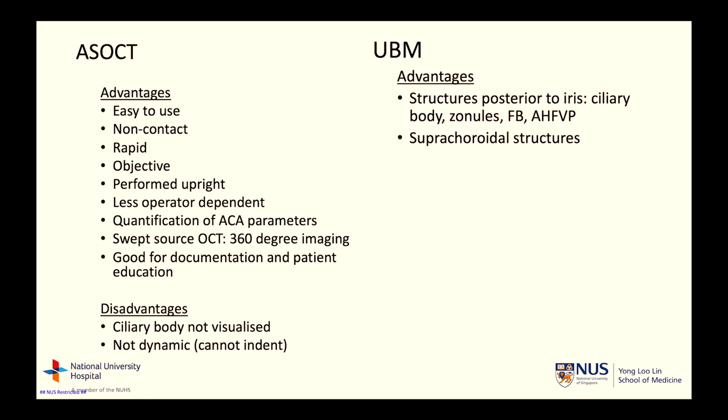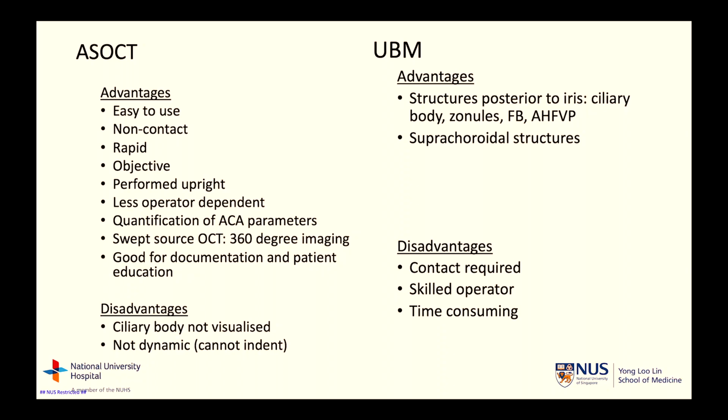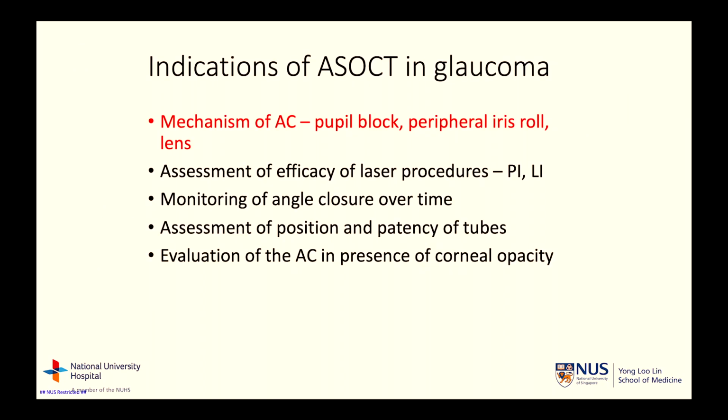The ultrasound biomicroscopy is something that you might have in your practice. It is particularly useful in visualizing structures behind the iris, such as the ciliary body, as well as the zonules and the suprachoroidal structures. But it is something that requires a skillful operator. You need some time to perform the ultrasound scan, and there's contact required from this patient. In my center, the patient does this in a supine position, so that is yet another disadvantage of the ultrasound biomicroscopy.